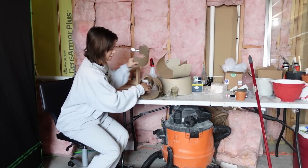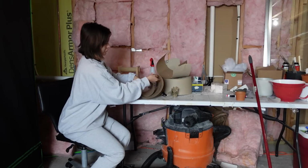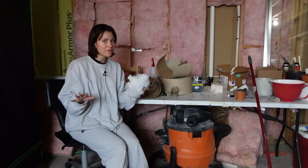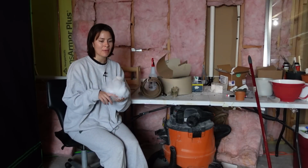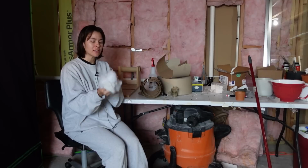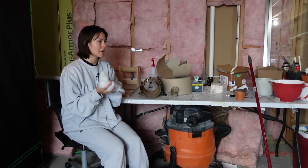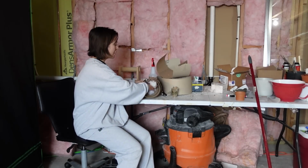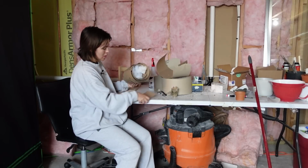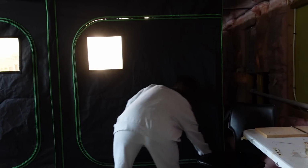Oh, should be plenty. Any polyfill from anything I order, bubble wrap, all that kind of thing, I save it and reuse it for when I package plants. So this is a bunch of polyfill I saved from a recent plant order that I will be repurposing for my orders today. So take this upstairs.